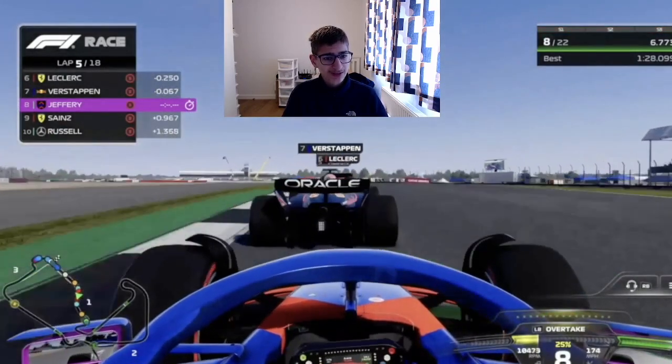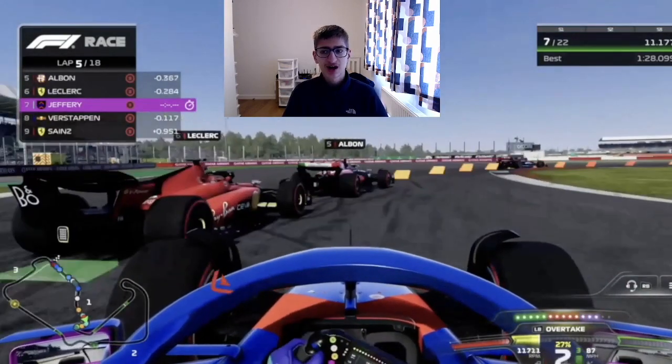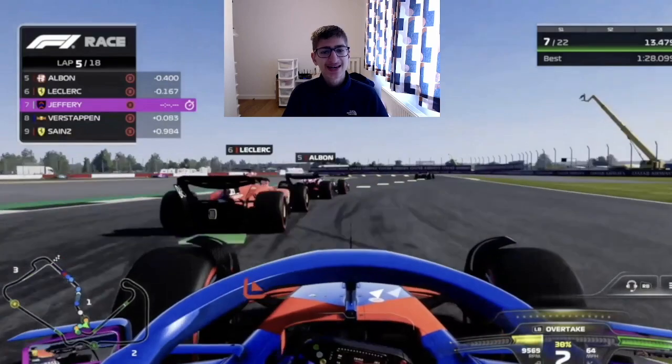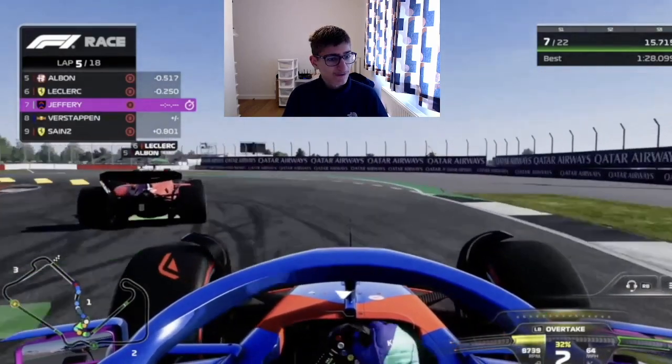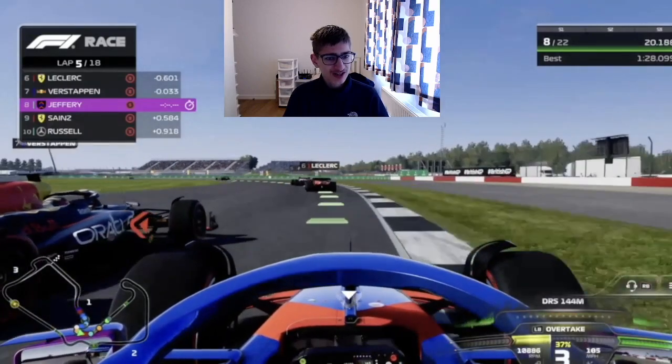There's now Max Verstappen right ahead of us. We're going to make the dive to the inside. Yes, we are. And up into P7. Come on. Verstappen's going to fight us, though. But this is the first steps of our recovery, to overtake the faster cars, and Red Bull is one of them.